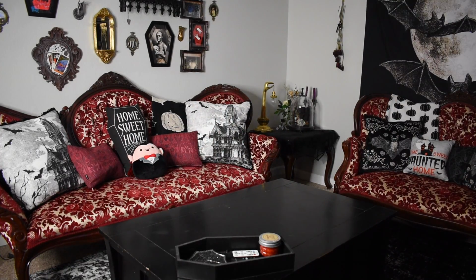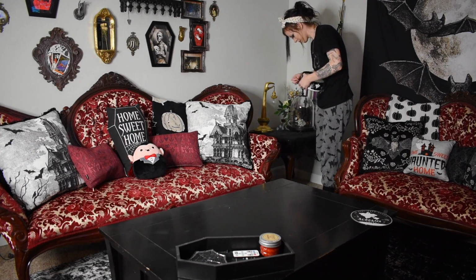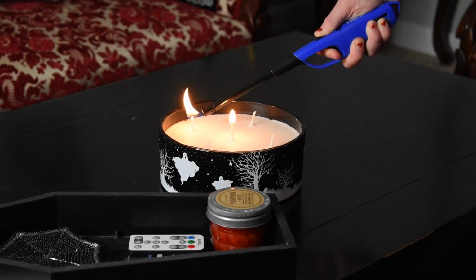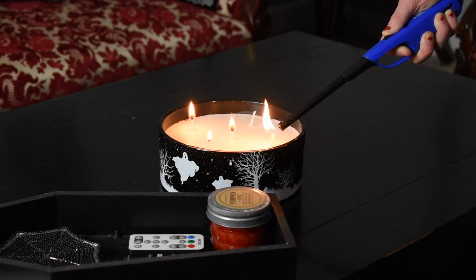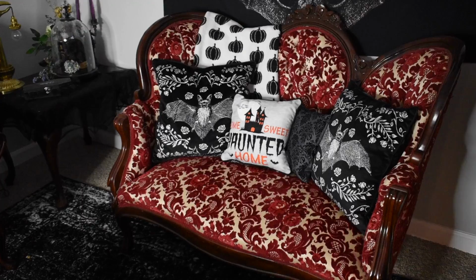Now I'm going to set out this gigantic candle I ended up getting from Home Goods this year, and I was putting it on the side table, but then I didn't think that looked very good, so I ended up moving it to the coffee table, and I think it looks much better there. It smells great. Halloween spicy goodness in my nose.